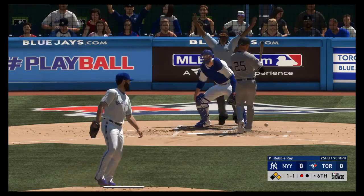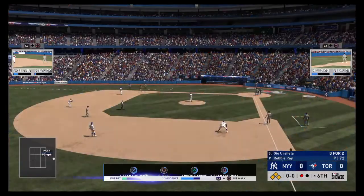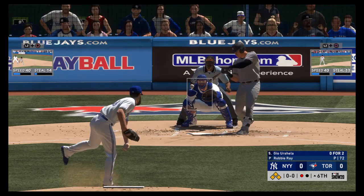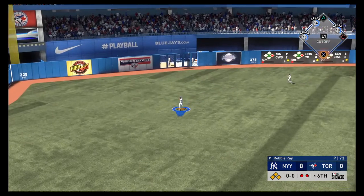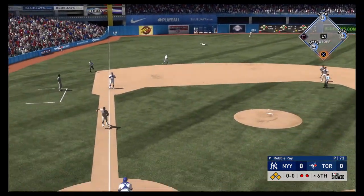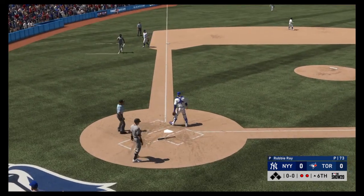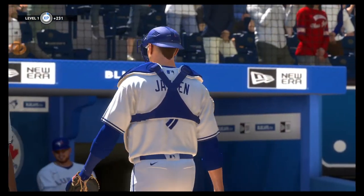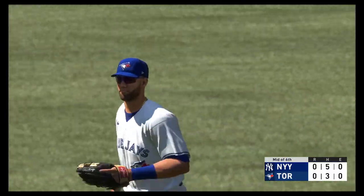Gleyber Torres comes on with 1 gone here as he looks at a called strike 1. Here's the first pitch to him. Pulls this one in the air out to left. Catch made in left. Here comes the runner for the plate. The tag, and he is out at the plate. So much for our first run of the ball game. Yanks strand a pair. We are still scoreless.